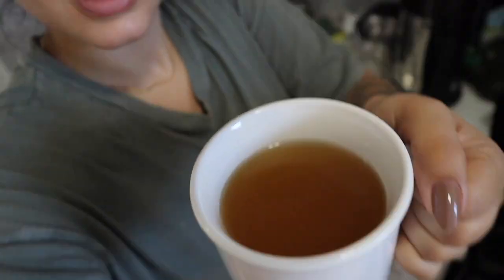You steep your coffee tea bag, and then your coffee tea comes out tea colored. It looks darker on camera, but, oh, there you go. That's a good color. Anyway, and then you drink it. You could put sugar in it or milk or whatever you put in your tea. They're supposed to be coffee for tea drinkers. I am both a coffee and a tea drinker, so cheers.